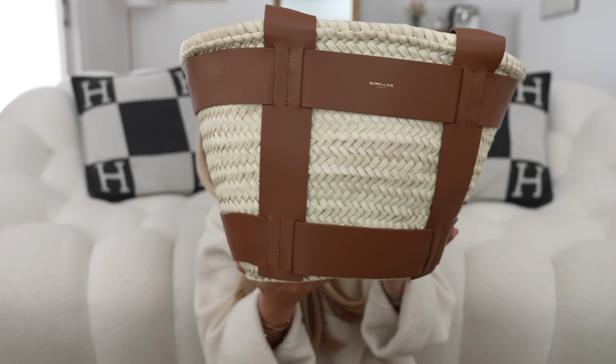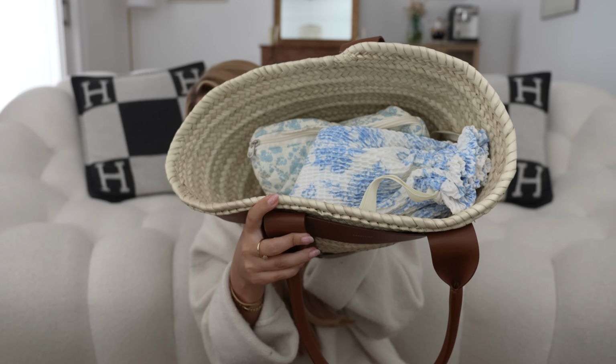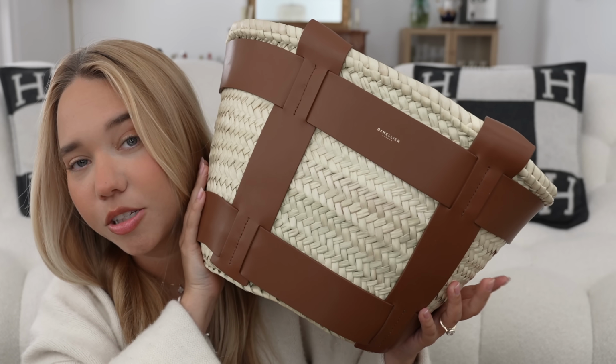I got mine in the tan leather because I really liked the lighter version, but I know that I was going to stain it for sure, and it's just such a beautiful bag, and it has all my stuff inside that I'm gonna show you. Absolutely my favorite part of this bag is the strap length because these are so giving, so you can put them under your arm no problem. It's a very comfortable bag, and with the leather details I just think that it's beautiful.